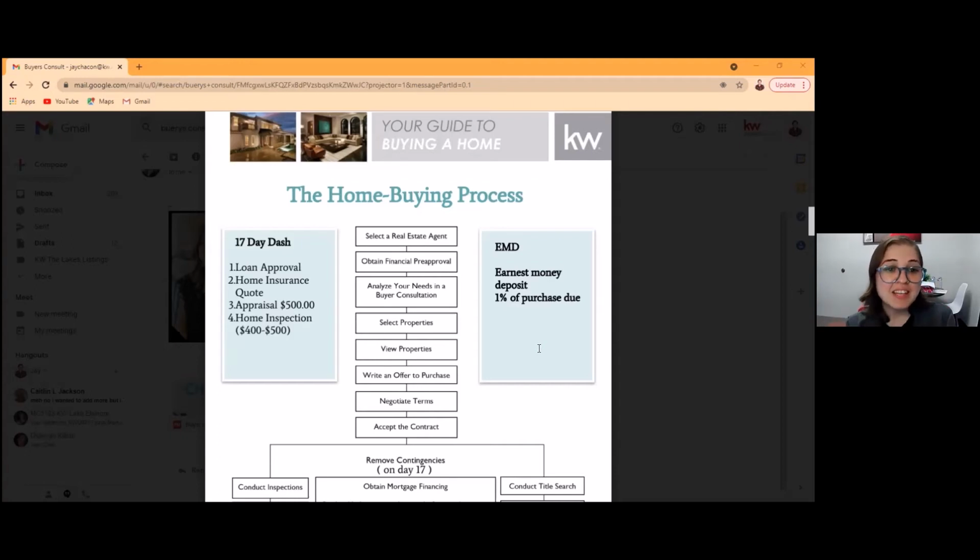And the second thing I'm going to ask you to do is get a home insurance quote, Caitlin. Once the loan approval happens, Tano, that's my guy, or whoever you pick, is going to be reaching out to you, recertifying certain information and documents. But the good thing about his team is that he basically does that in the beginning. In that pre-approval, he already asks you for the majority of things so that you're not stressing out in the 17 days.